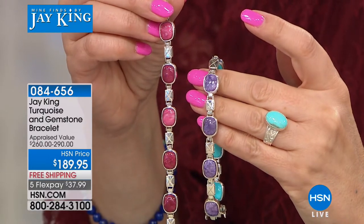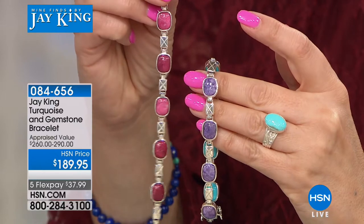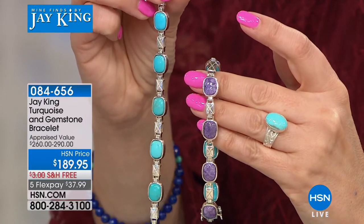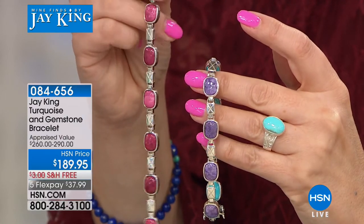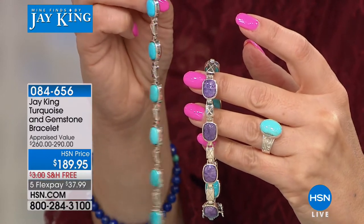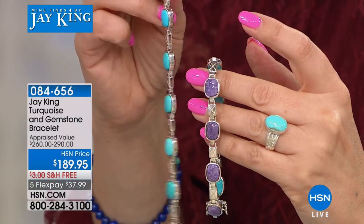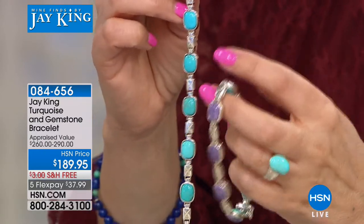The reason we did that is they both reverse to turquoise. And this is that high Chilean blue, what they call blue ice. If you see this high blue, they're domed on both sides. So you're making one purchase, but you're getting two completely different looks out of that one purchase. And again, easy to put on and off.